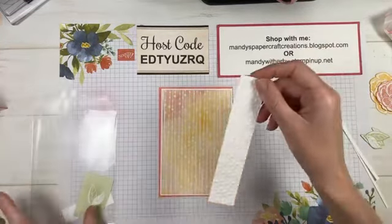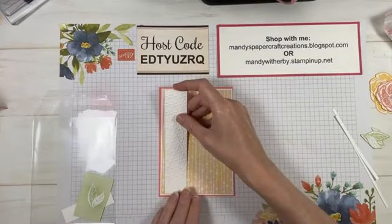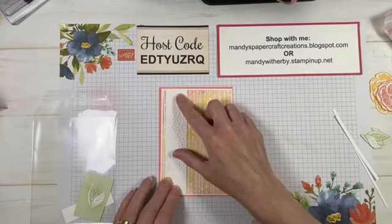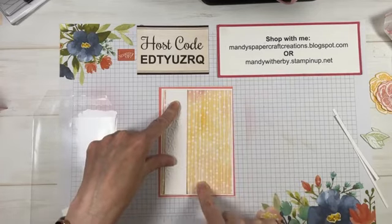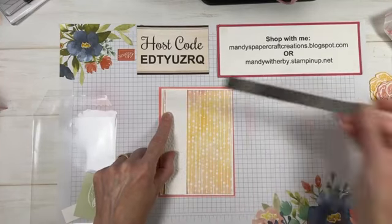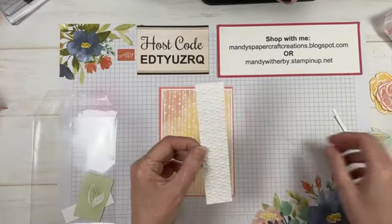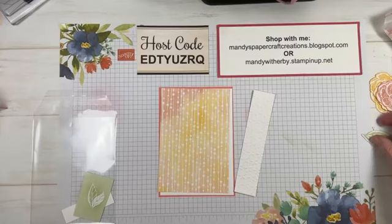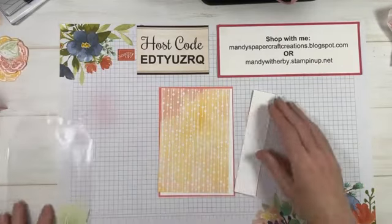So next, what we're going to do is I've done this part ahead. I've cut a strip which measures 3 centimeters by 14.05. Okay, so same length as your designer series paper, but this is 3 centimeters. I think it was 3, let me measure. Yep, 3 centimeters wide. I ran that through my embossing folder as I showed you at the beginning, with those embossing folders.